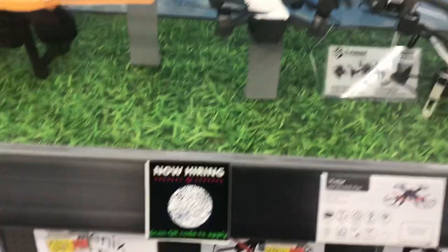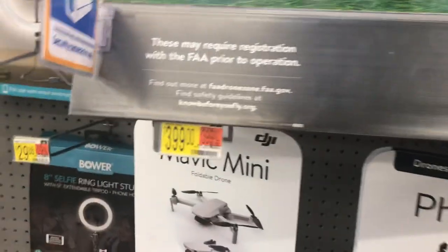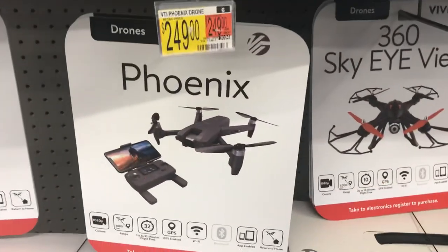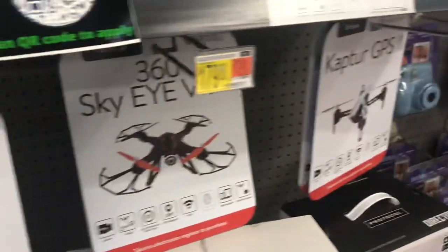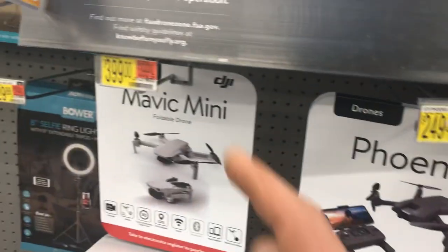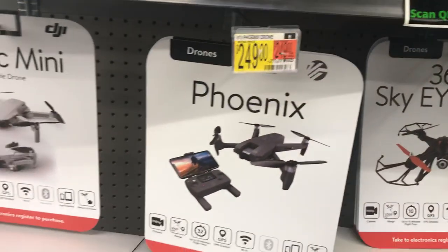If you're going to Walmart to buy a drone, the only one that I can suggest right there is that one. If you got money to burn, maybe that one, but absolutely not these. So I wouldn't suggest those. That one, absolutely not. Later.